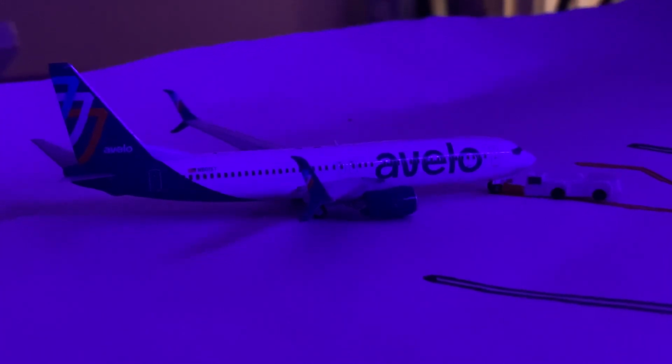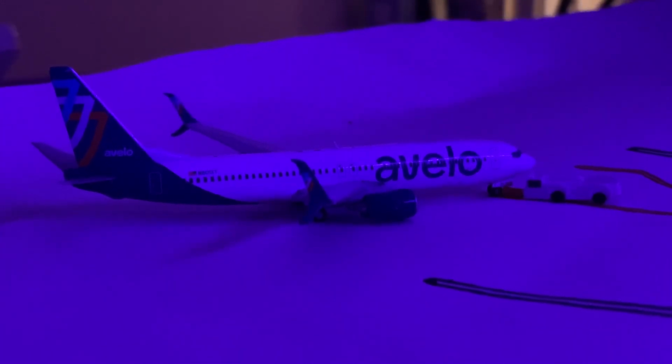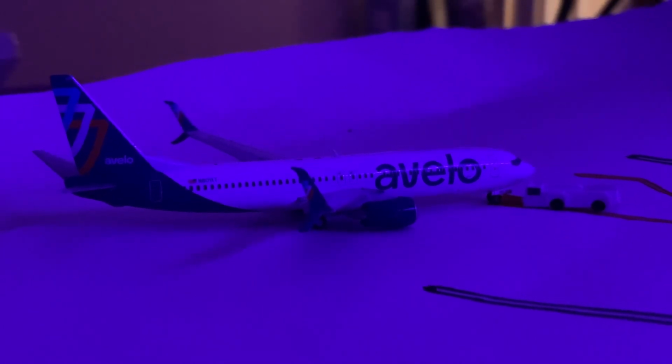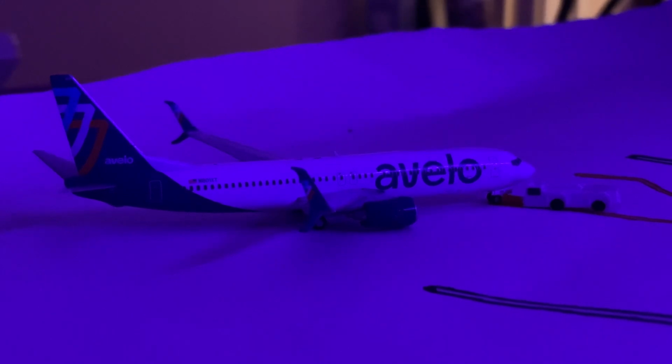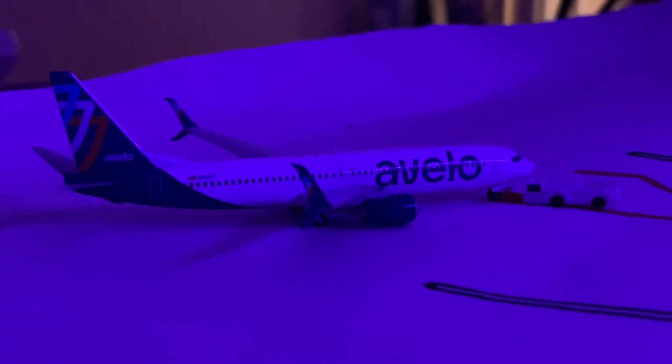It's just pushing back out of gate 5. This guy will be heading out to Orlando MCO. And yeah, that'll do it for this airport update. Surprised I spent the least amount of time on the Avelo. That's the one that we had the least stuff to talk about on. I can't think of anything else to say for the Avelo.